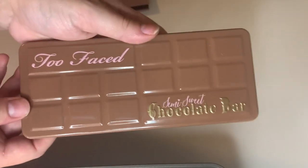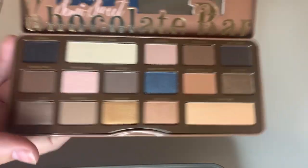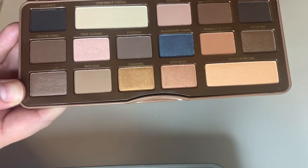Then I have this one, which is relatively new, the Too Faced Semi-Sweet Chocolate Bar. It's relatively new to me, so, oops, sorry. I'm excited to get started. I haven't used it yet, but I got it a few weeks ago.